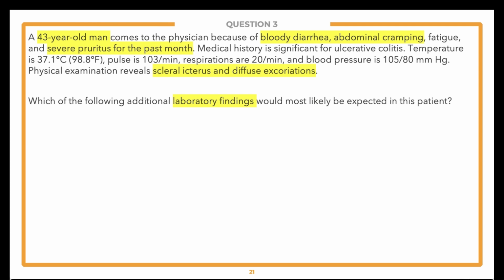43-year-old man, bloody diarrhea and abdominal cramping, right? You always want to think about what are some unique things. Fatigue, everyone's got some fatigue. So bloody diarrhea, abdominal cramping, severe pruritus, and it's been going on for 1 month. That's interesting. And they tell you the diagnosis, ulcerative colitis. So he has a history of ulcerative colitis, but it comes in with maybe some additional features.